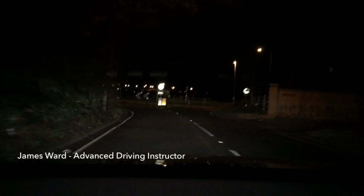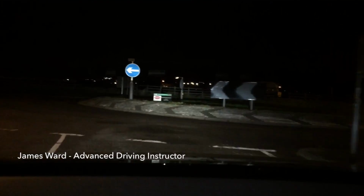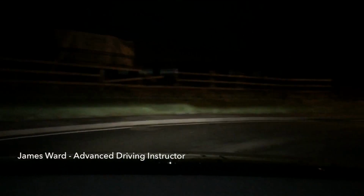First sign of danger comes from the right. Need a bit of vision before decision here. Going to get the indication on for that one behind me. He is close, and now he's behind me. I'm into the roundabout. Going to get high beam off now, back onto dipped beam.